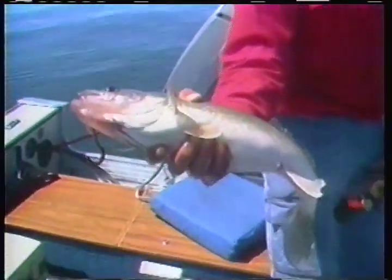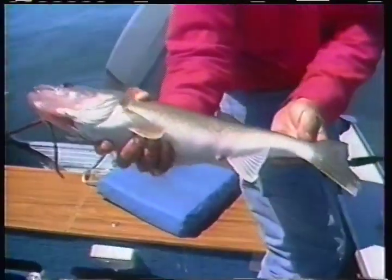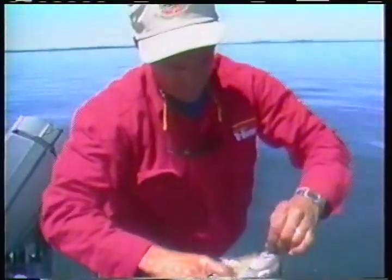There, you see him down there? I'll just pick them up. We may have to measure him. Out of Mille Lacs Lake, you can only keep one over 20 inches. Whoa! Boy, a chunky fish. Oh, he's just perfect. He's right in that 19.5-inch slot.